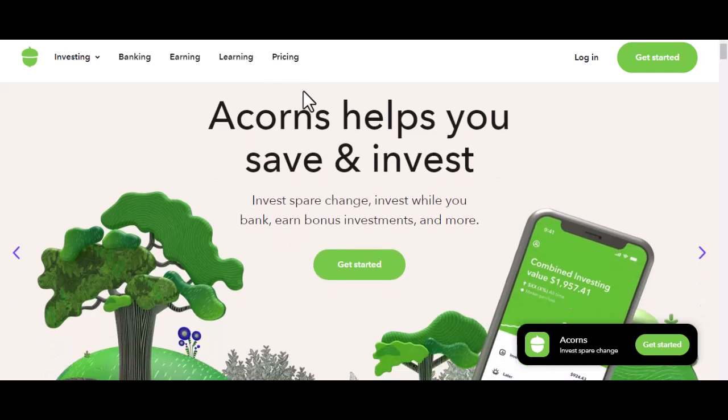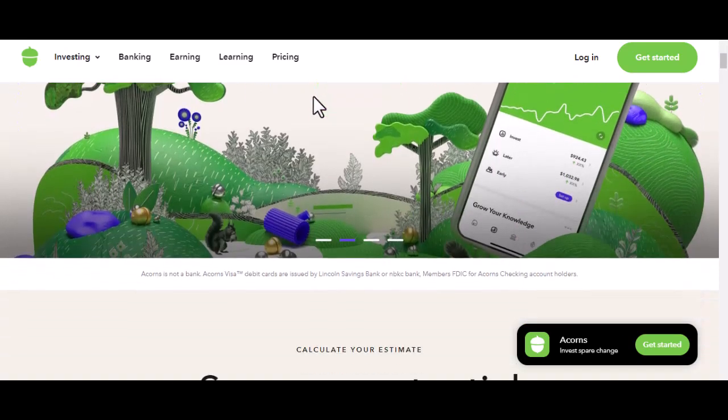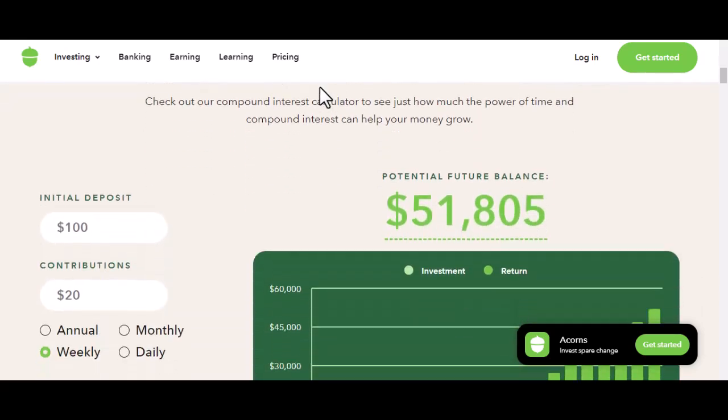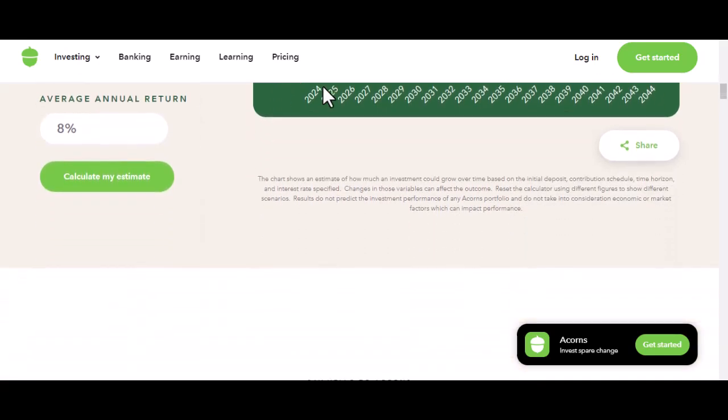But there's a question that keeps popping up. Is there a limit on how much you can transfer into your Acorns account? I know. You're probably thinking, why would there be a limit on free money? Well, stick around because we're about to dive into the nitty-gritty.